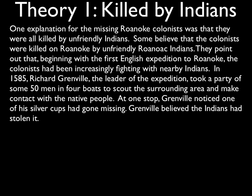So theory 1 was that the Roanoke colonists were killed by Indians. One explanation for the missing Roanoke colonists was that they were all killed by unfriendly Indians. Some believe that the colonists were killed on Roanoke by unfriendly Roanoke Indians. They point out that beginning with the first English expedition to Roanoke, the colonists had been increasingly fighting with nearby Indians. In 1585, Richard Grenville, the leader of the expedition, took a party of some 50 men in 4 boats to scout the surrounding area and to make contact with the native people.